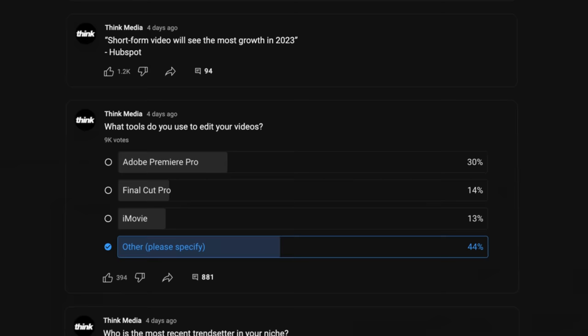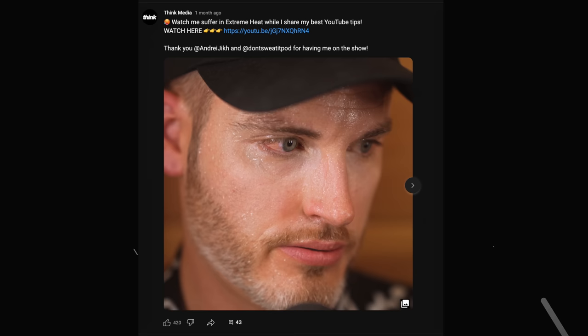And what we found that works best through different experiments on Think Media is when you have posts that keep people on that community post for a long time. So whether you want to write out a bit of a little mini blog inside of there, or you want to add in multiple images in these types of posts, this is where we've seen the most amount of views and people actually want to read what is on that post.